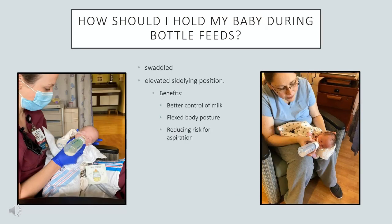Babies benefit from being swaddled with their hands close to their face to help keep their bodies organized while they eat. Typically, preterm babies will be fed in an elevated, more sideline position. The infant is placed on their side with their nose and belly button lined up. Their shoulders should be higher than their hips.